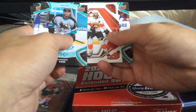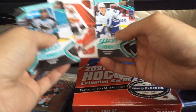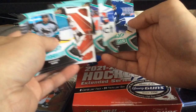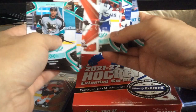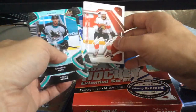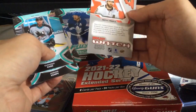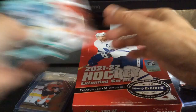All right. And Brayden Point. Just an Ice Battles. Yeah. So there's our hit. So all right, Keith Iron Man Yandle. This looks like it's in very good shape. All right.